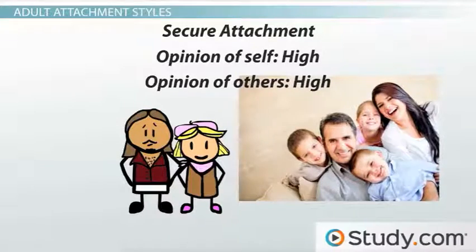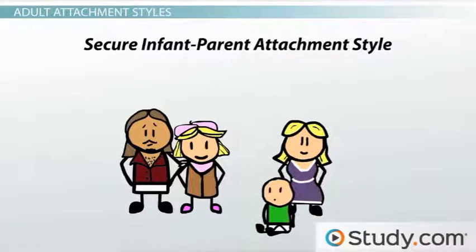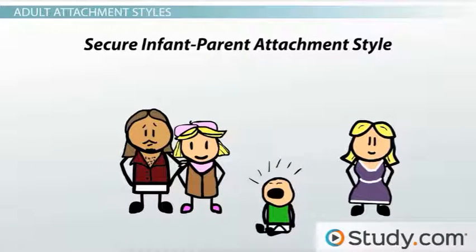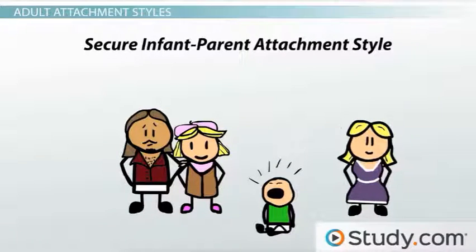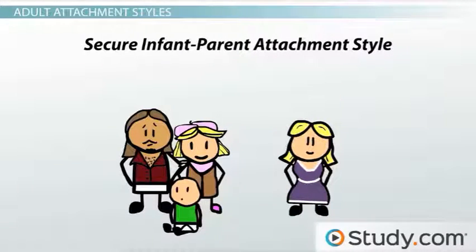This style of adult attachment corresponds to the secure infant-parent attachment style, in which the child feels free to explore surroundings when the parent is in the room. The child may become upset if the parent leaves, but is easily comforted by the parent upon her return. These children are also friendly and outgoing with strangers in the presence of their parent.